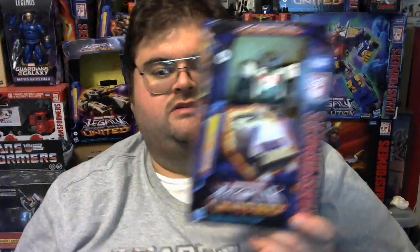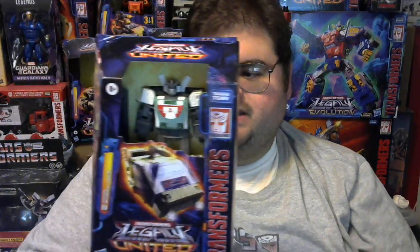Wheeljack ended up being one of 3 Autobots who were given Cybertron and alt modes by Sunbow Productions, the animation company that worked on the original Transformers Generation 1 cartoon back in 1984. The other 2 Autobots were Bumblebee and Jazz, and they've already been given Transformers Origin figures by Hasbro.